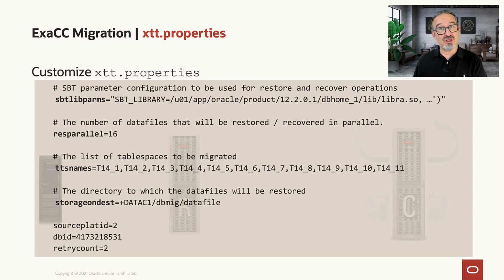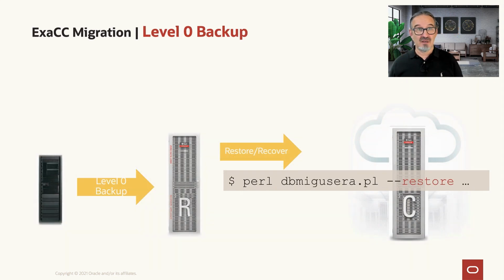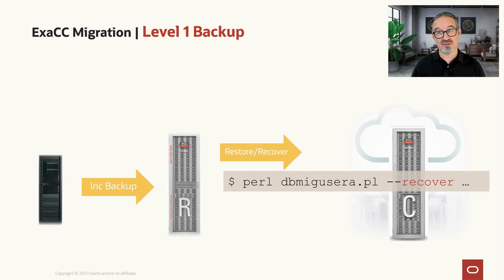The destination platform will always be figured out by RMAN. If you ever wondered why we only need to specify the source, destination is figured out by RMAN, a DBID and a retry count. That's very short. So what we do, same as before, the level 0 backups get triggered when we call PERL dbmig use RA --restore, and then afterwards it will be converted and also written to the final destination with --recover.